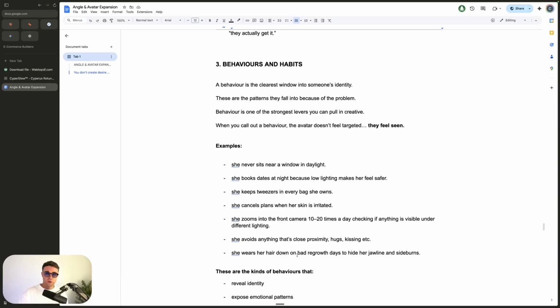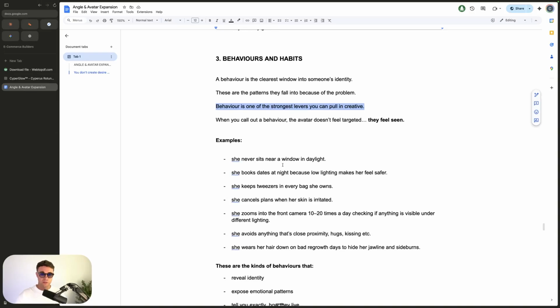Third one is behaviors and habits. So a behavior is the cleanest window into someone's identity. These are patterns that they fall into because of the problem. Behavior is one of the strongest levers that you can pull in creative, which is so true. When you call it a behavior, the avatar doesn't feel targeted, they feel seen. So again, some examples in regards to the product that we're using here.